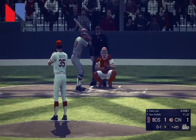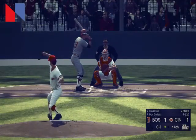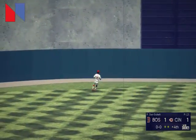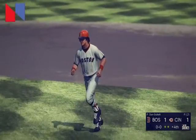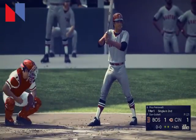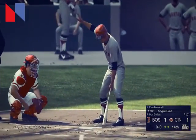1 run, 5 hits, and no errors for the Red Sox to this point. Lifted out towards straightaway center field. Center fielder giving chase, and he tracks it down. A nice running play to record the second out. Number 6, Rico Petrocelli. And stepping in, Rico Petrocelli. He singled first time up.